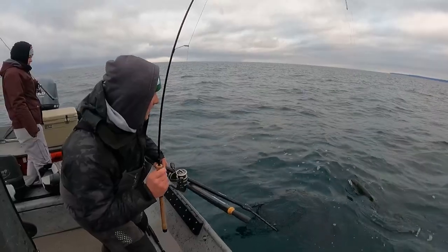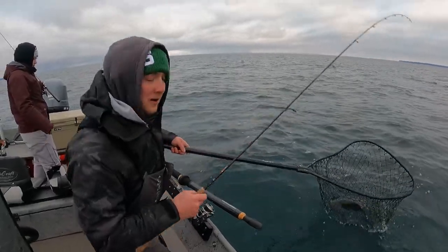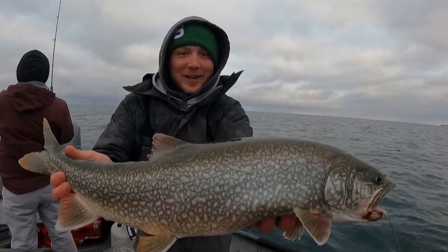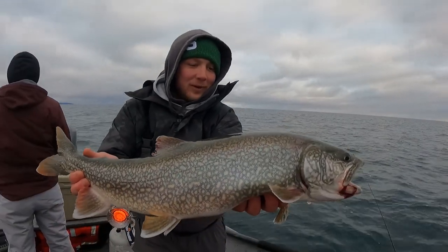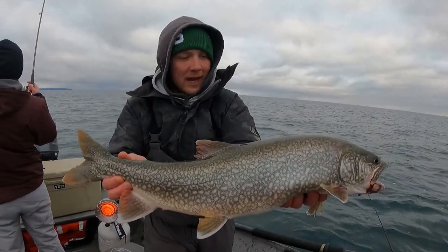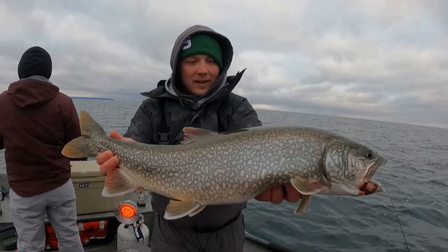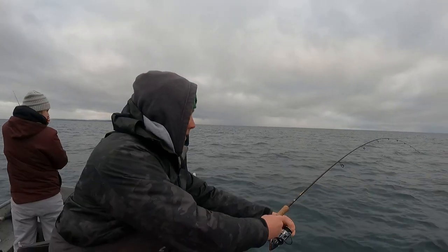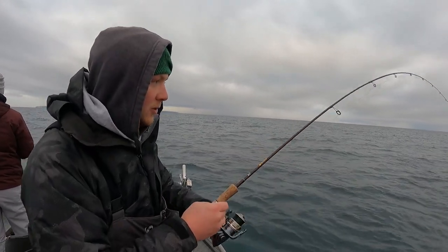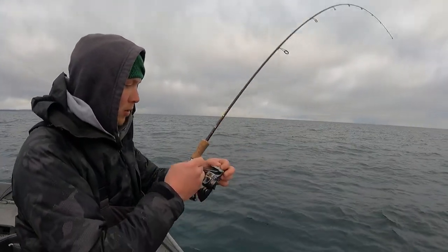Just inhaled that bait, on the fire gel. It's another beautiful lake trout here. We got some good action right off the bat this morning. He inhaled that blade bait coated in herring fire gel. Were you just straight retrieving it this time? Yeah, just cranking it. They've been liking a fast retrieve, letting it sink to the bottom. Oh, we got a dragster.